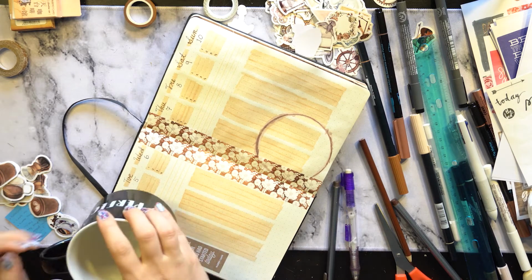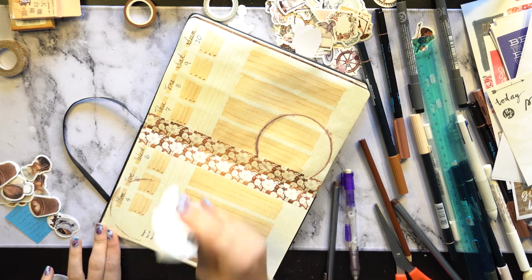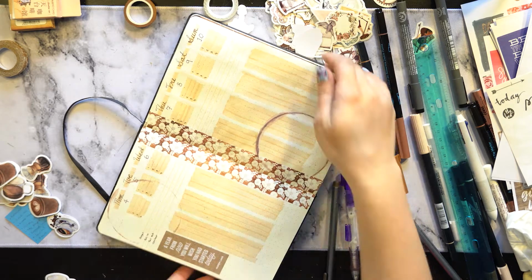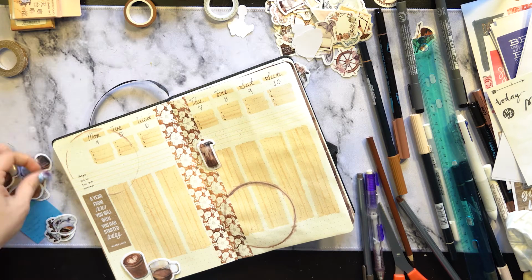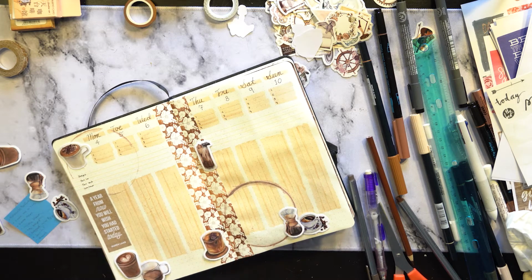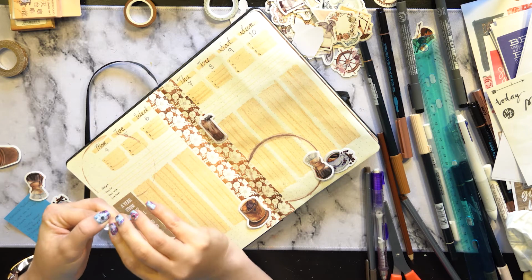I did lines again here to track my steps, my calories, and that type of thing. And there I did another coffee stain-esque, and I dabbed it with a paper towel, just like you would with a coffee stain. I think it came out pretty good. I also put in all of these coffee beverages and lattes and mochas. I don't know all those fancy names for it. Cappuccinos.